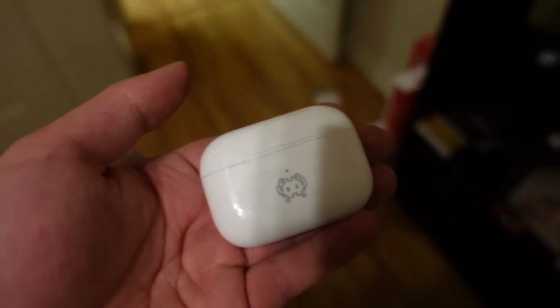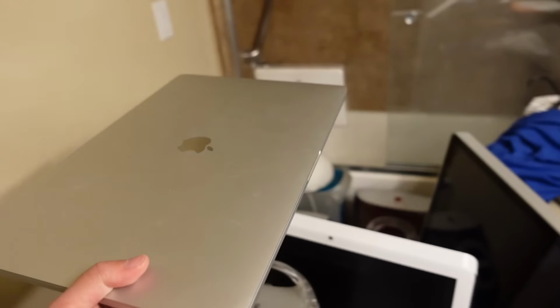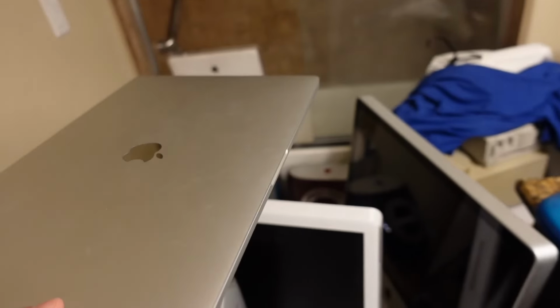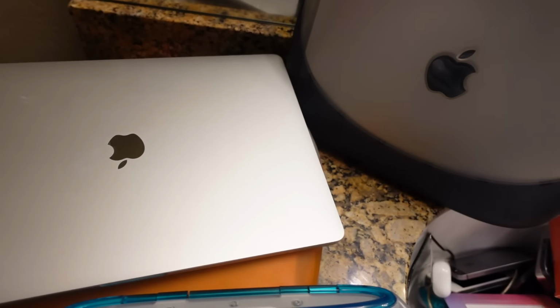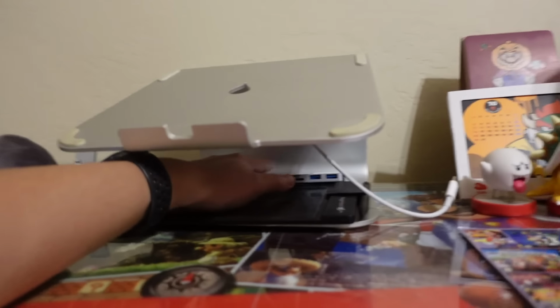Hey look, it's the AirPod Pros I got for $90 because I lied to Apple and said I went to college. Shh. My main machine, 16-inch MacBook Pro. I don't know where to put this where nothing bad will happen to it and it won't break. Everywhere is an avalanche hazard here, so just put it here. Magic Keyboard 2, Magic Mouse 2. What's so magical about these? They disappear. Yes, the dongles.